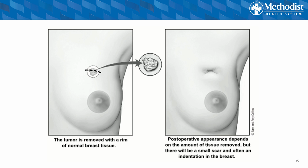Now, breast conservation, or lumpectomy, is where we remove the cancer, keeping the breast intact, and we remove the cancer with a normal area of breast tissue surrounding it. We call that normal area of breast tissue a margin, because we like clean, negative margins to confirm all that cancer's been removed.